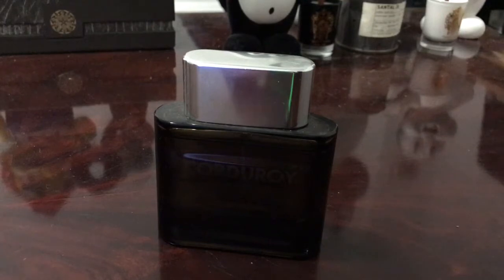What you're seeing is the 75 ml bottle. It also comes in a 125 ml bottle. I think that one's like $20, maybe a little bit more or less. And the notes on Corduroy are nutmeg, sandalwood, tonka bean, bay leaf, cinnamon, mandarin orange, lavender, cedar, vanilla, grapefruit, gaiac wood, and cardamom.